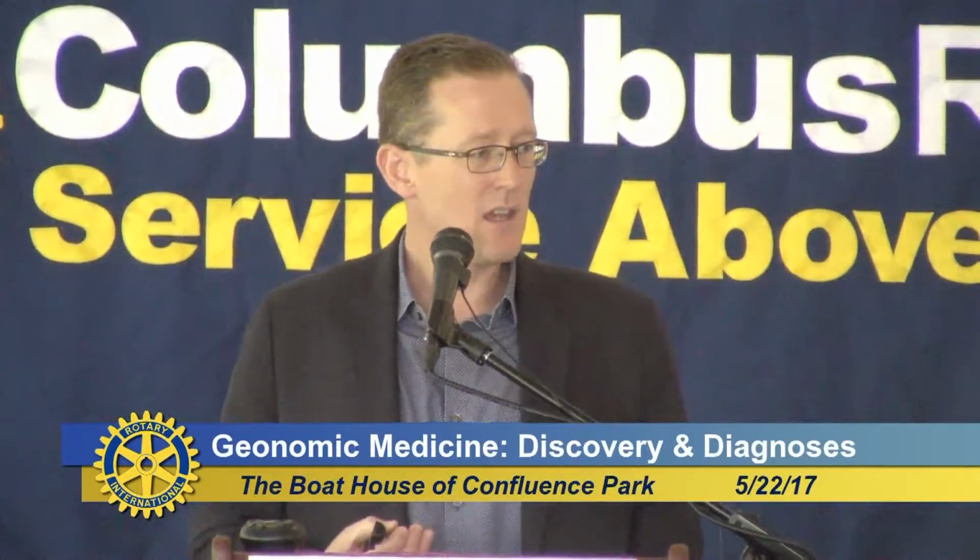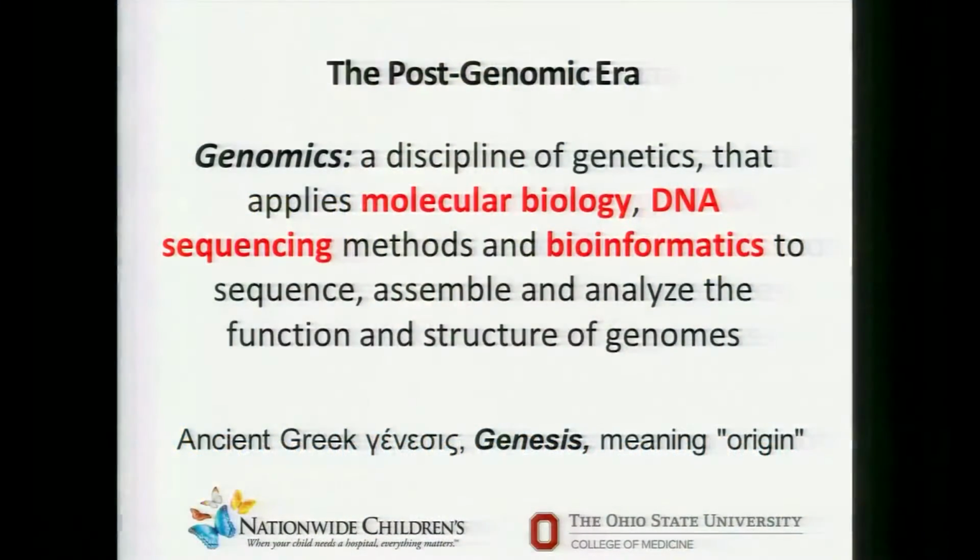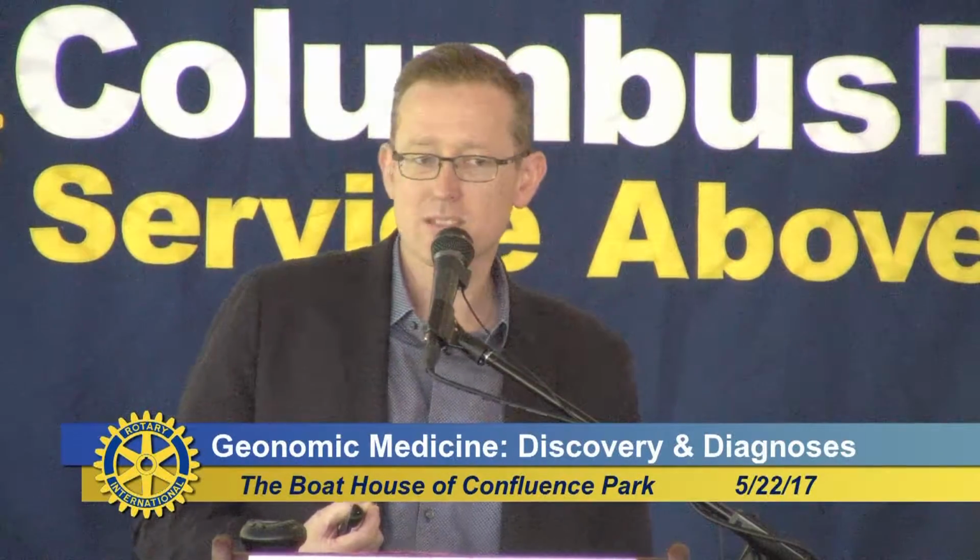With completion of the Human Genome Project, we entered what you probably haven't heard of, the post-genomic era. We've sequenced the genome. What are we actually going to do with it now that we've got this genome sequence? And so this gave birth to this new field that's called genomics. Genomics is defined as a discipline of genetics that applies molecular biology, DNA sequencing, and bioinformatics, which is the analysis component, to sequence, assemble, and analyze the function and structure of genomes.